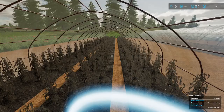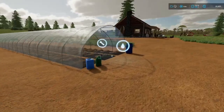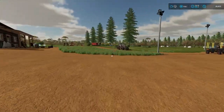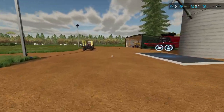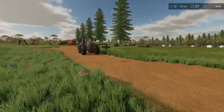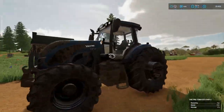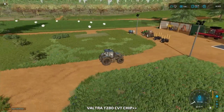I need some water. So one of the problems is that I don't have any kind of vehicle for water. So we're going to have to go shopping and pick up some kind of trailer, water container thing. So let's do that. Head to town.